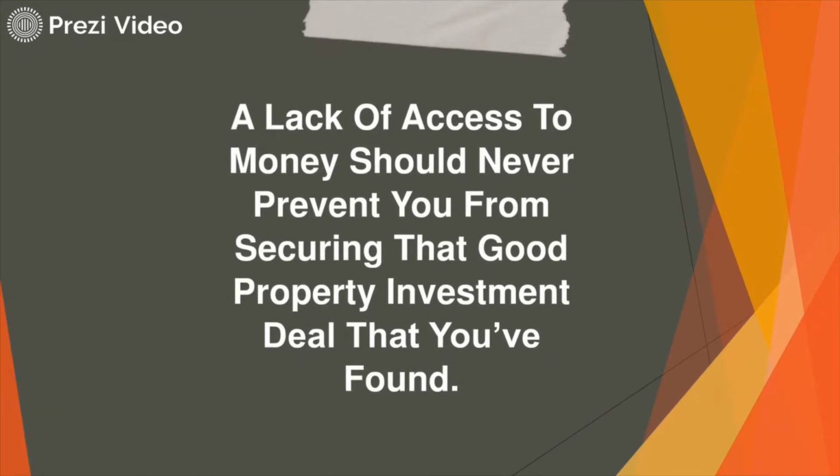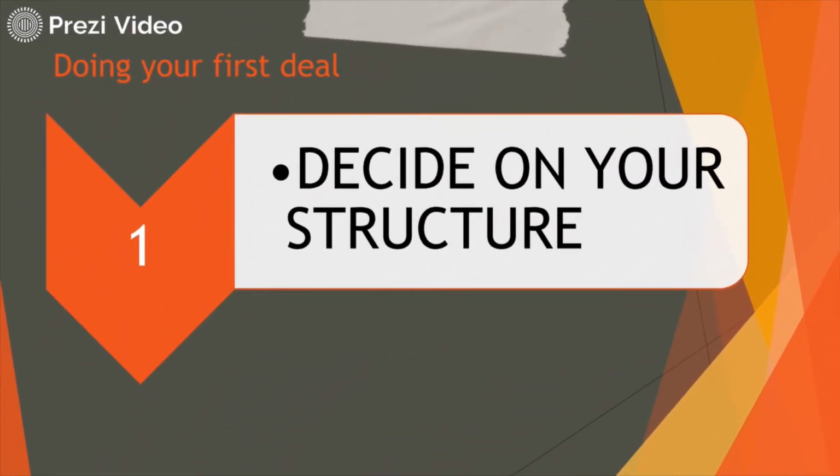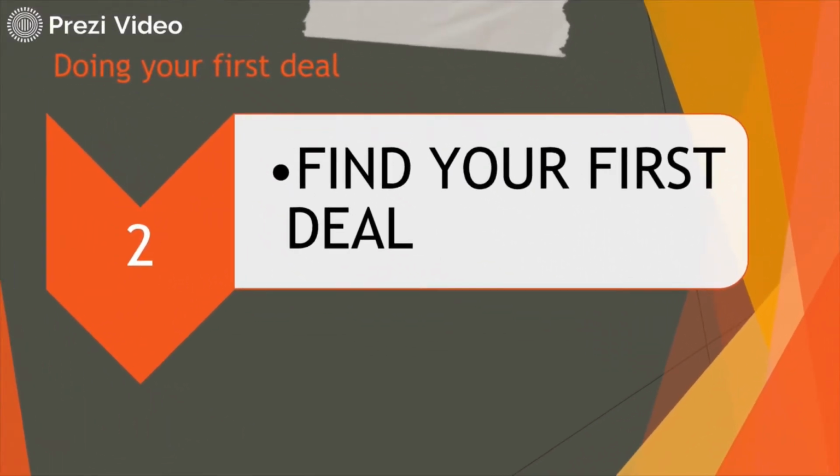So basically, when we talk property, one of the biggest issues is a lack of access to money. But we always say that that should never stop you or prevent you from securing that good property investment that you found. The first thing you need to do is to decide on a structure. That means looking at trusts and companies and partnerships and so on, and creating a structure for your organization, business.